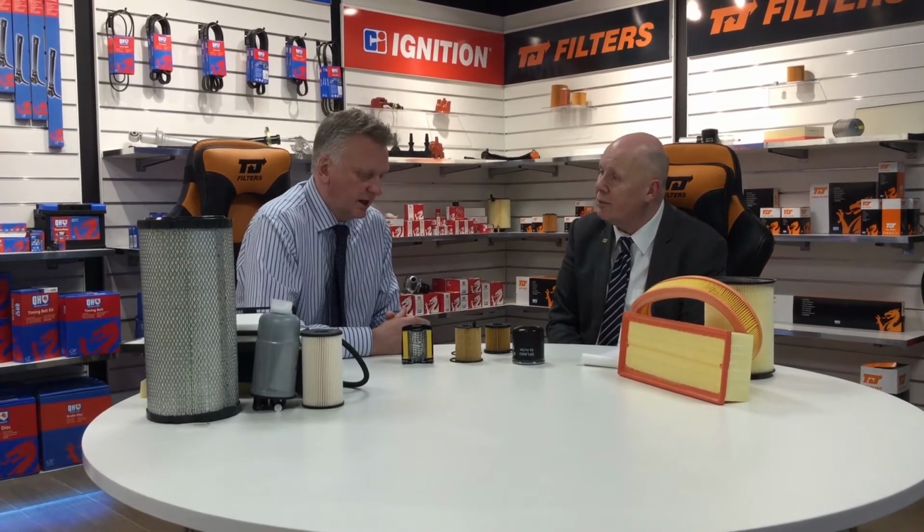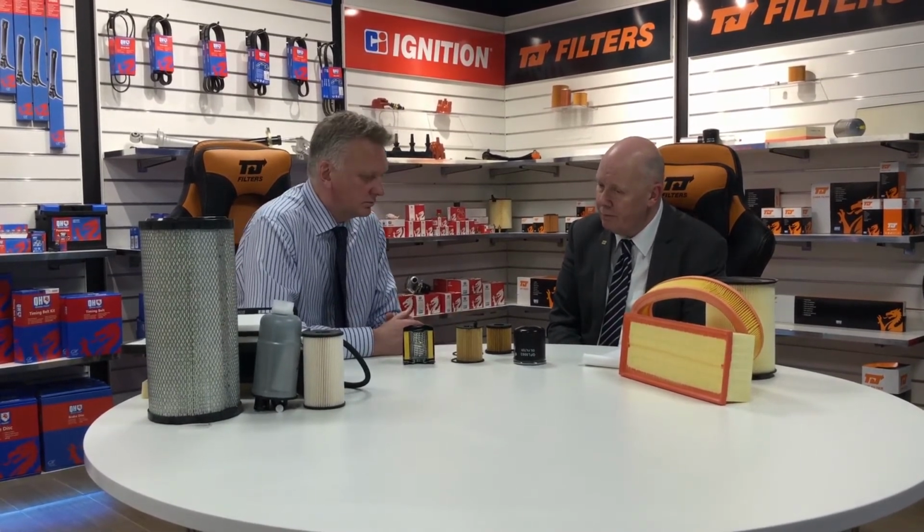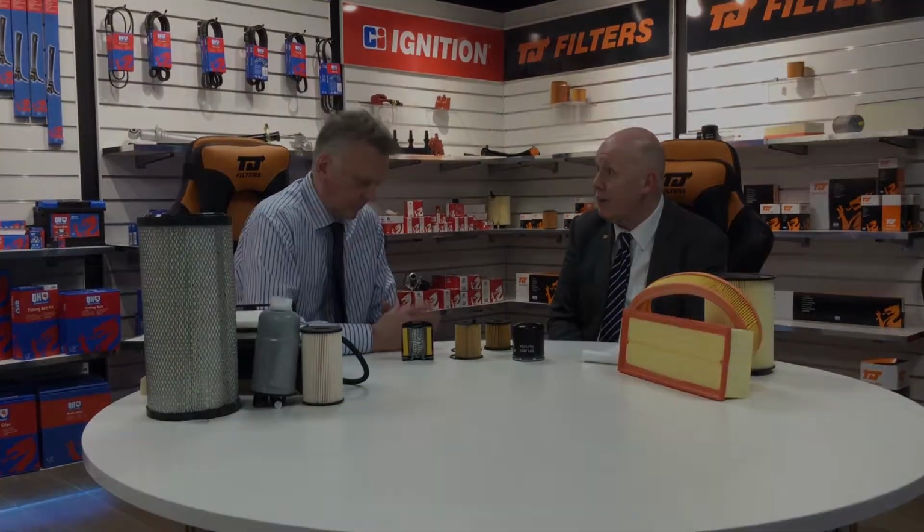Okay, excellent. And the other thing, warranty. What should I know? Warranty on the filter? On an oil filter, it's for the service life of the filter. So if it's 20,000 miles, then it's serviced for 20,000 miles.